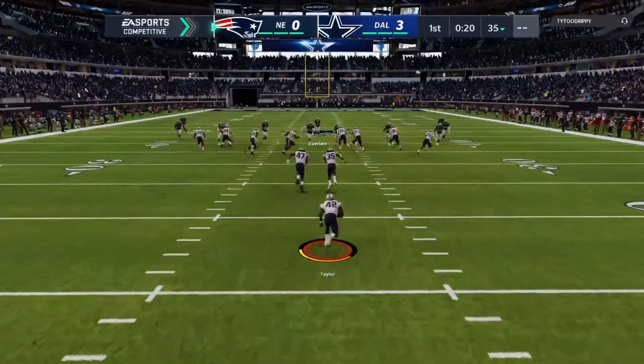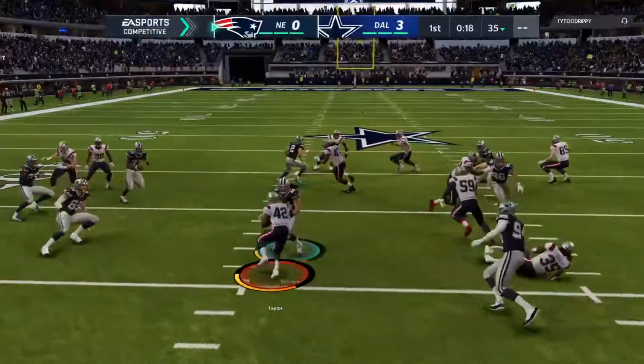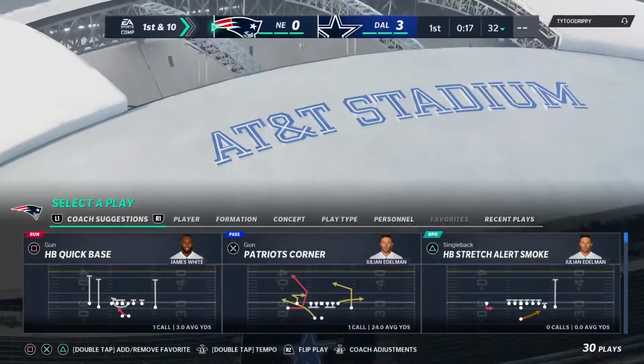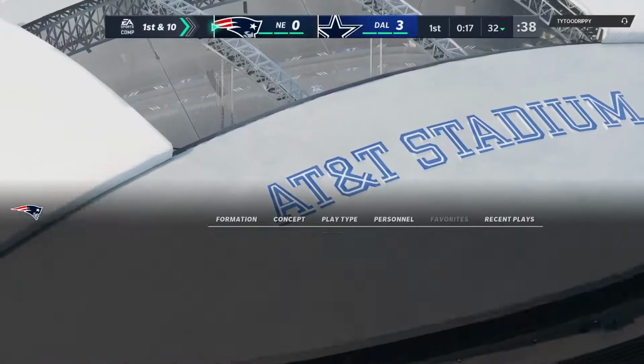Nice little tester for him to begin things, huh? I think he was open for a little bit more of a chip shot. Instead, they made him stretch it out a little bit, but he's got to feel great now that he put it through the pipes.